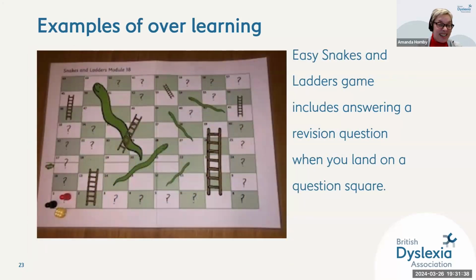And another one, Snakes and Ladders. It's so easy to download. This again was from Twinkle. You can adapt it. It might be that you want to, again, use your particular revision cards. And you can edit them as well if you needed to. You might want to have a killer question before the big snake at the top, before you win. If you answer it correctly, you don't have to go down the snake, that kind of thing.